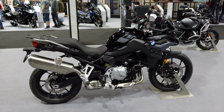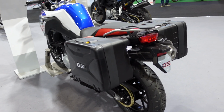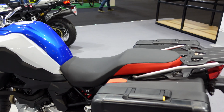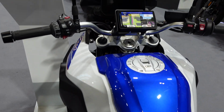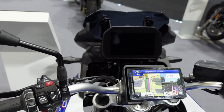Carrying on, we've got a 750 GS in the middle in black. It's the triple black. And then here we have another version that's got the Vario panniers on it. I mean, they actually look pretty big. You get a fair amount of luggage space in there. That's just got the single seat there. You can see the quick shifter. And actually, if you want to see what the cockpit looks like, you've got the tank coming over. It looks very similar to my 1250 even, with the BMW TFT and the navigator in the front there.